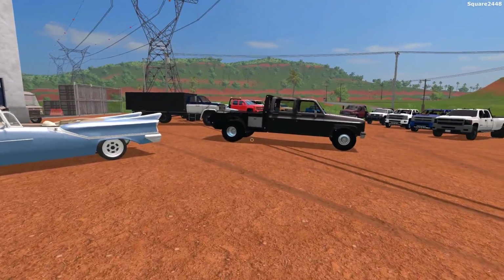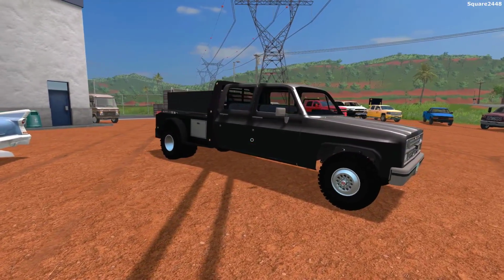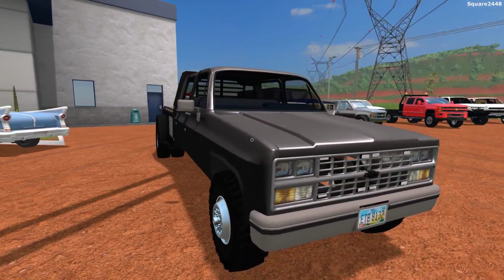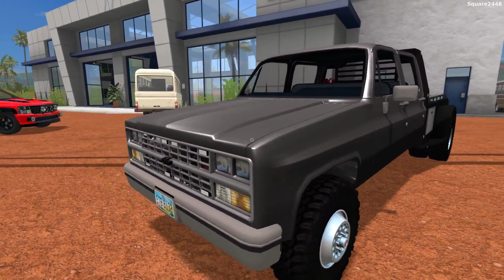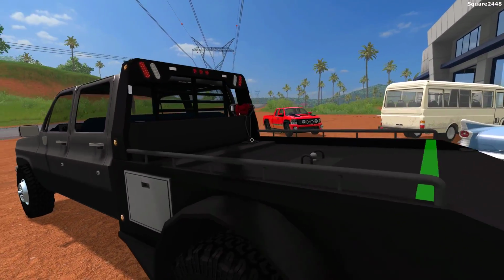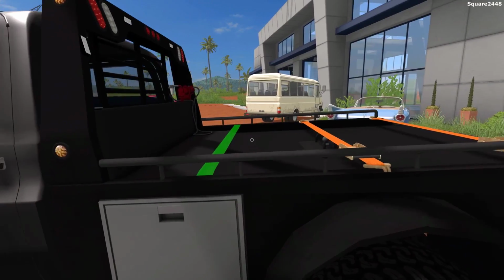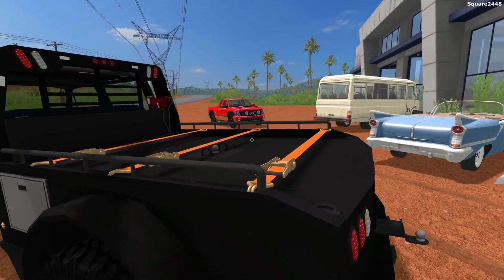Up next, in the final truck, we'll be taking a look at today's 1986 Chevy Flatbed. This is very cool. It does have a few strobe lights in the grille and on the flatbed, and this is very detailed, a lot of detail all the way around, and I really do like the body style of the Chevy, along with one of my favorite flatbeds in this game, with a gas tank, and you do have the fertilizer option if you would like.